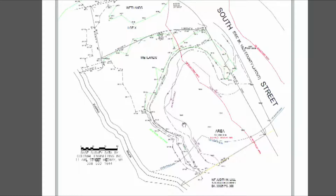And we also have the 25-foot no activity zone from the outermost resource area, which is on here, and the bylaw bank along this portion of the property. The only work occurring in the 25-foot zone is a restoration. We're not proposing any permanent work in there other than restoration.